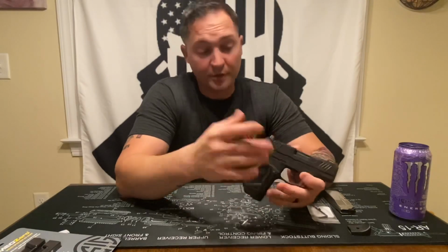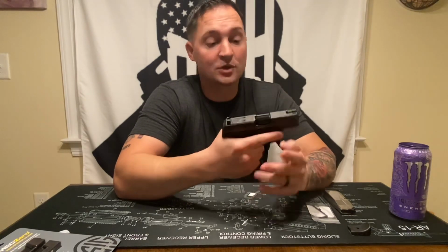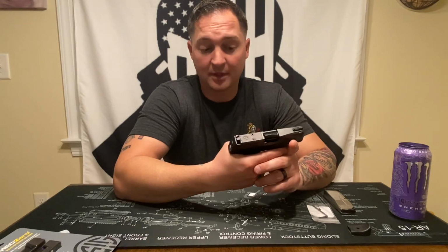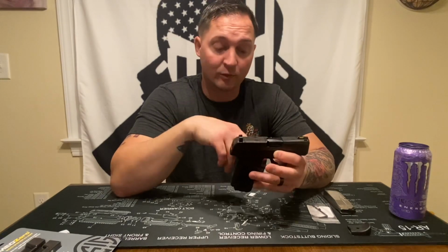Who knows? So I'm going to go ahead and put my optic on here, because this is going to be my carry, and I'm going to carry it with an optic. So I don't really see the point of shooting it without the optic if I need to practice with the optic. So I'm going to install it before I even shoot this thing. And then I'm going to shoot it without the guide rod spring upgrade and without the trigger upgrade.